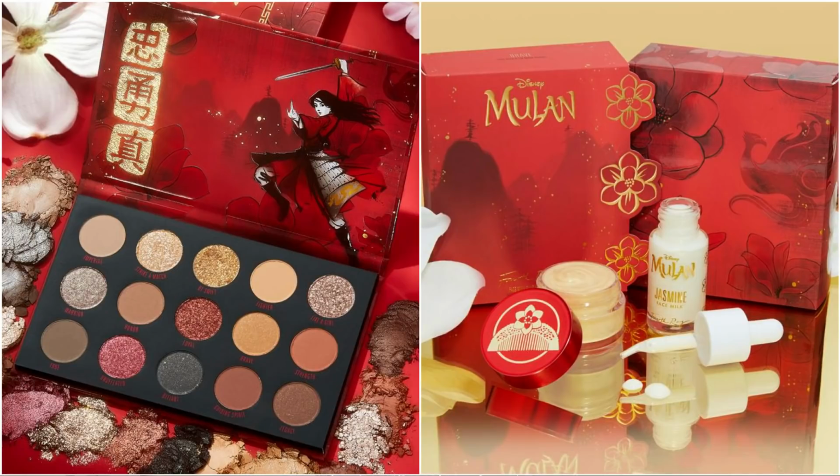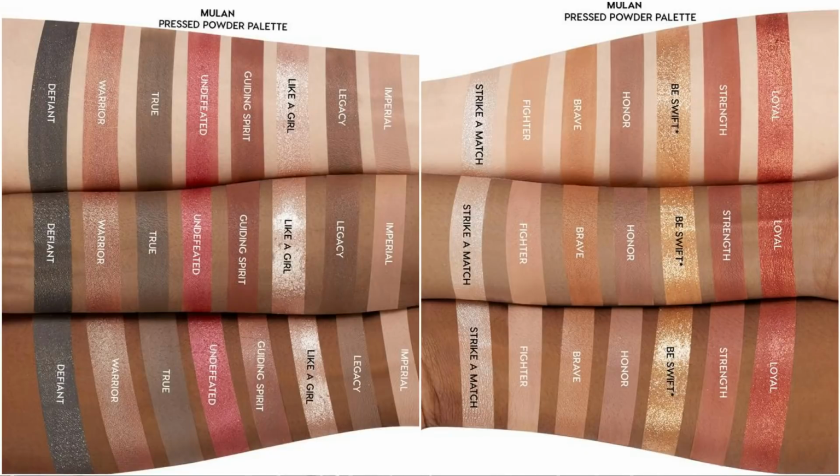Then on March 19th, we got the Mulan palette, and this is one that I never ended up getting, mainly because it just didn't call to me. I felt like I have so many warm tone palettes already and warm tone neutrals, and something about this reminded me a little bit of Tati's Textured Neutrals palette, which I really don't reach for very often, so I kind of felt like I didn't need this one.